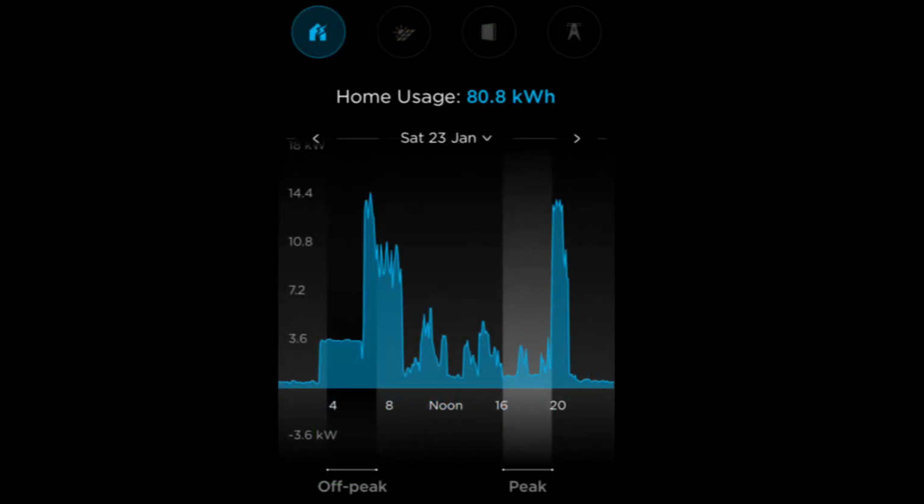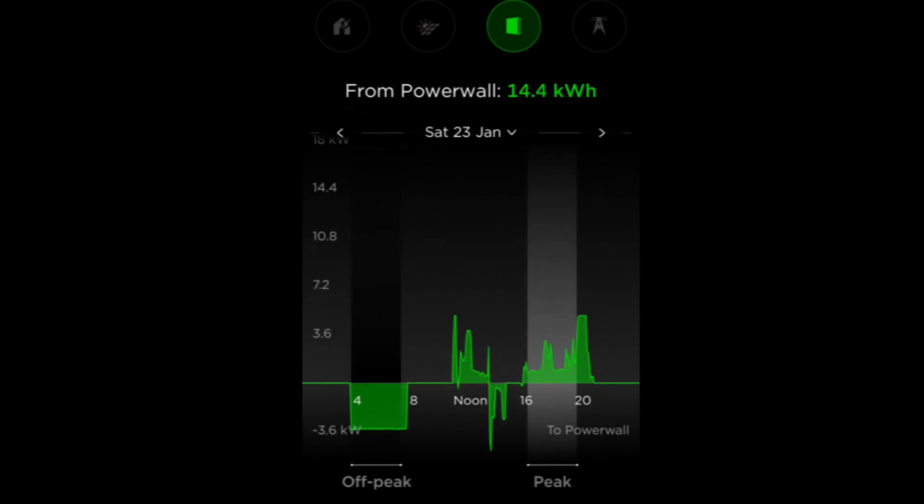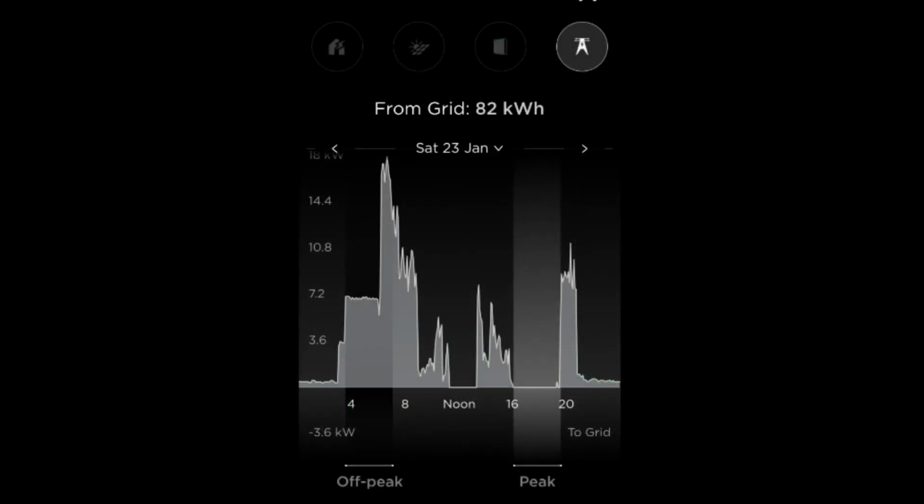Moving on to Saturday the 23rd of Jan, so weekends again. So a big pull of 80.8 kilowatt hours. We only had 0.9 kilowatt hours generated from the solar. We got 14.4 kilowatt hours from the Powerwall, so that would have been more than one cycle of the Powerwall. And we had a grid pull of 82 kilowatt hours directly from the grid.